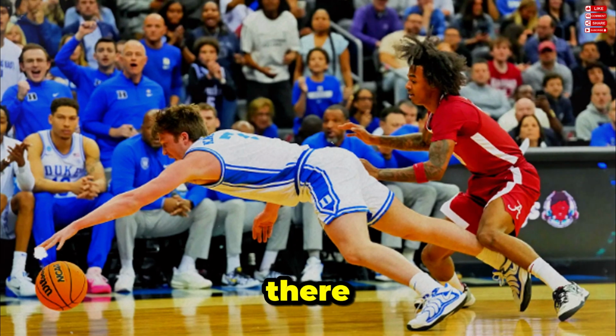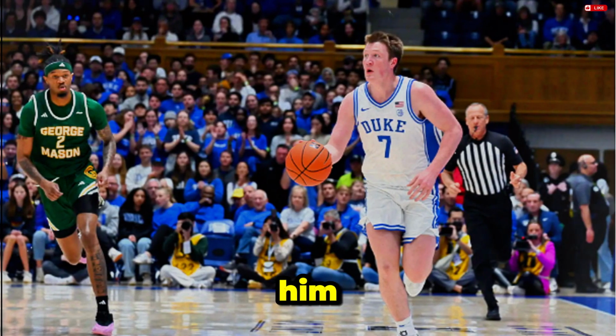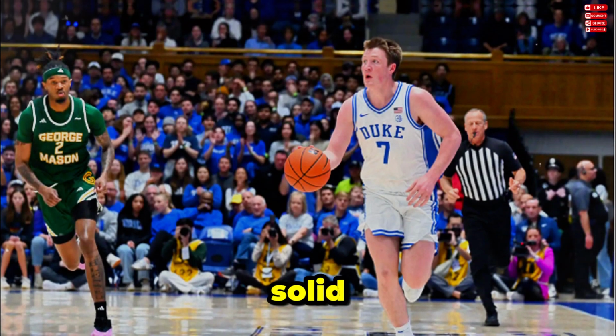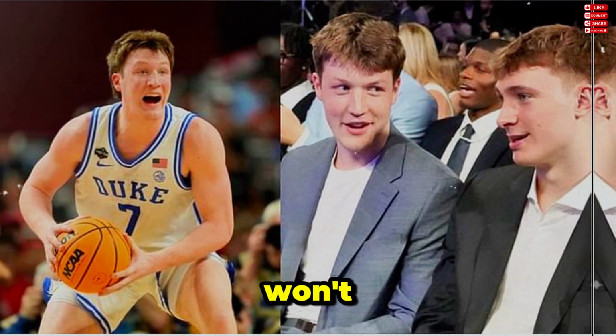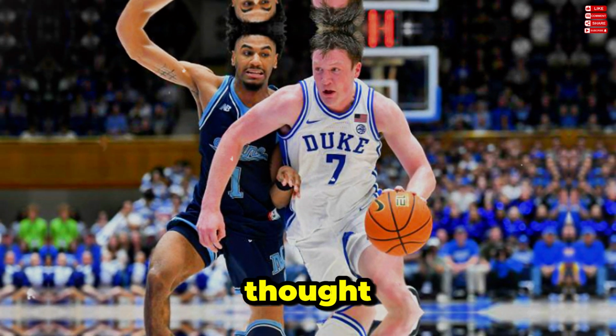But he didn't stop there. His 36.5-inch max vertical landed him at 20th overall, a solid mark for a player many believed couldn't elevate. While he won't be compared to Vince Carter anytime soon, the numbers prove he's far more explosive than previously thought, and possibly more NBA-ready than most imagined.